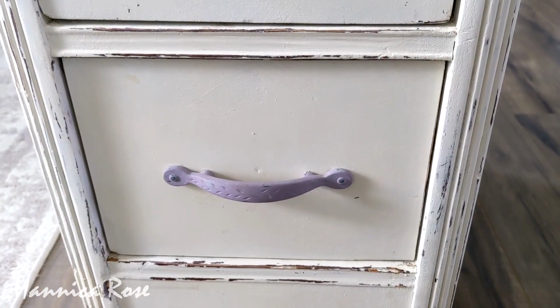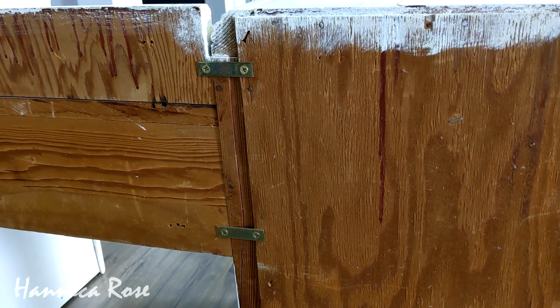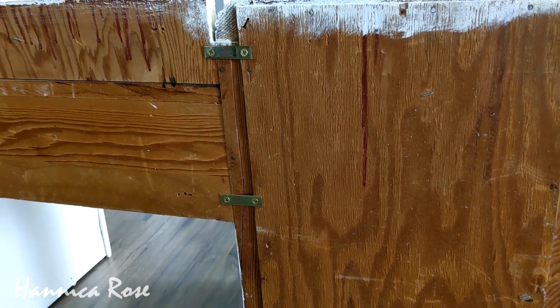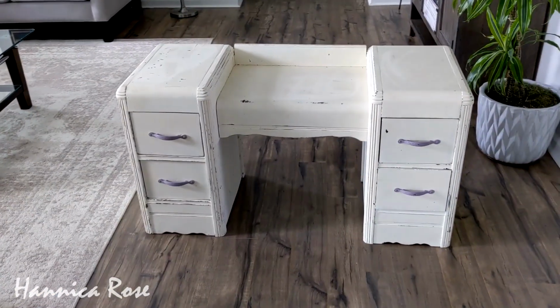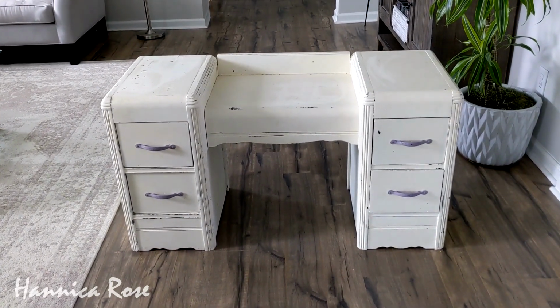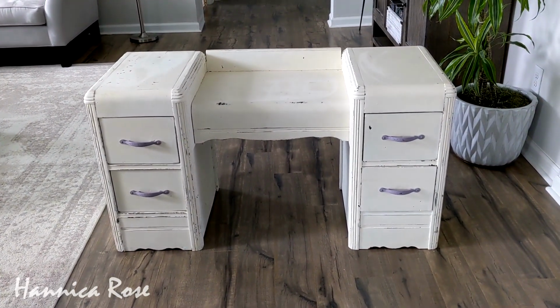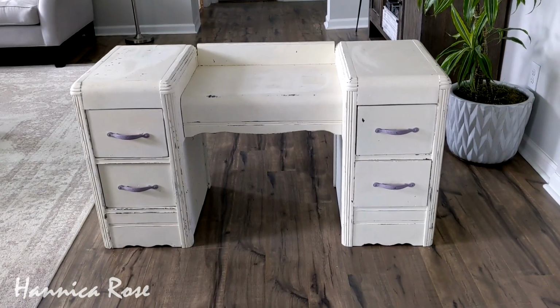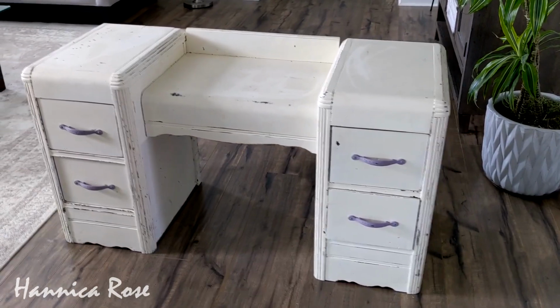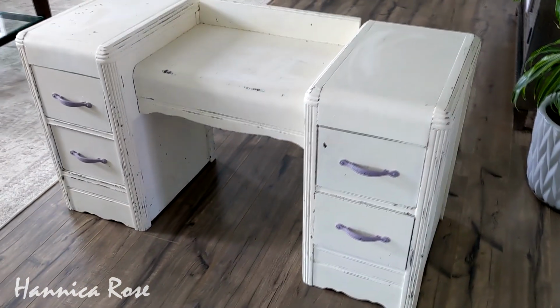It was solid wood, as you can see, and I'm so excited to start working on this. And I think I'm going to repurpose a large mirror that I already have to hang on the wall above it. I can't wait to start on this makeover, and I will be sharing with you guys an updated video once it's complete and I have it in my room and it's all styled and everything. So I can't wait to share with you guys how it looks when it's all complete.